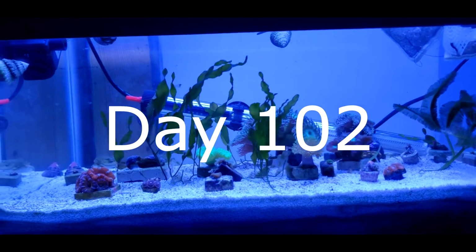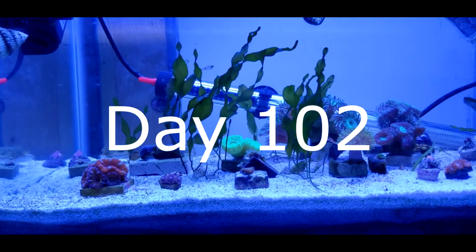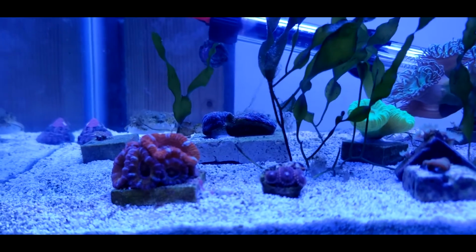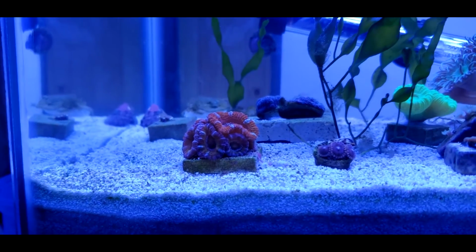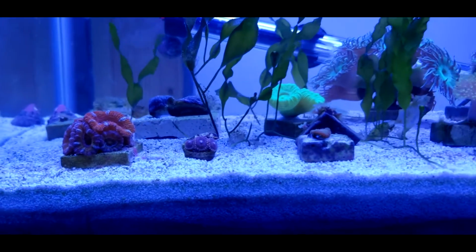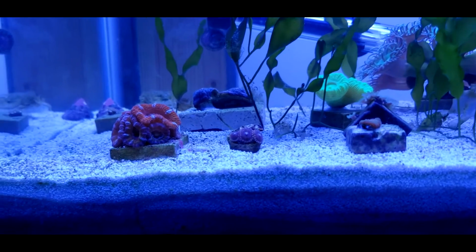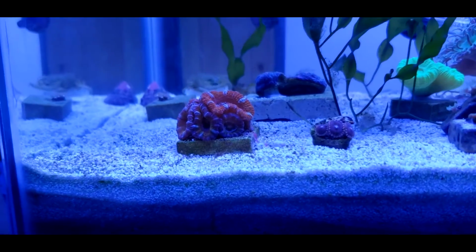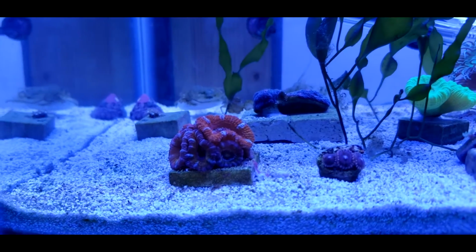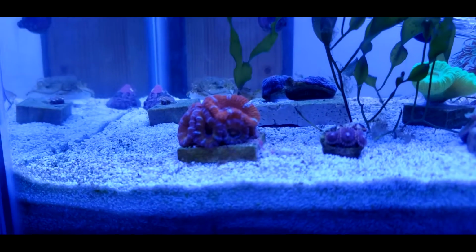Seems like a little while since I did a good update. Probably 2 days. So let's take a look, see how everything's doing. This is my ACAN. It's pretty happy. With the LED strip I put on there, it looks good. It's bringing out just a little bit of extra green and a little bit of extra orange.